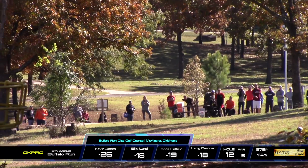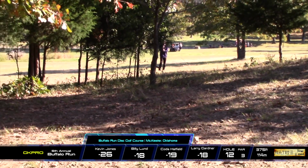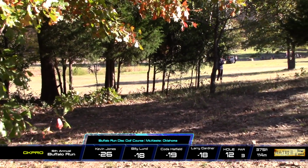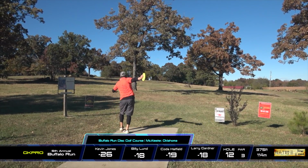Coda. It's looking like a nice shot. Just needs to get right. Going for the back door. Yep. He's going to have a pretty long putt. He's up there. Might have some bushes to contend with, but he's got a look.